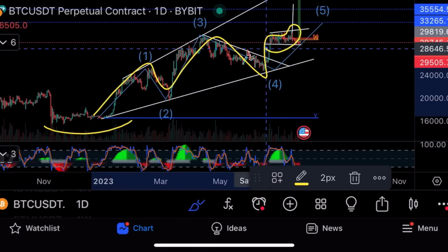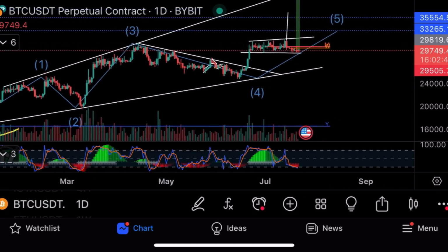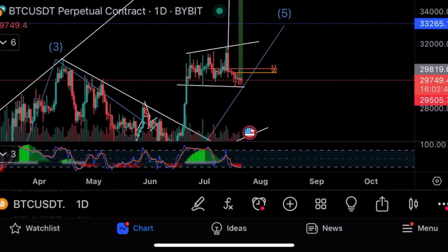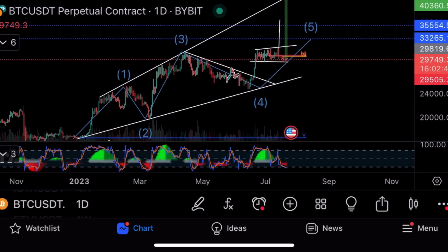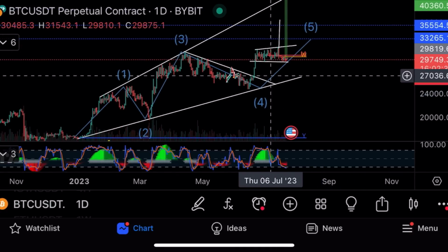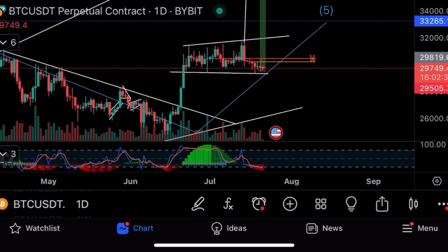Now you can see here Bitcoin is sitting for the last 2 weeks. This channel is since the beginning of the year. And you can see that we're on the fifth and final wave here. Usually the fifth wave is smaller than the third wave, which means we could actually have hit the final wave here before an ABC correction. But most likely the target is 33K.